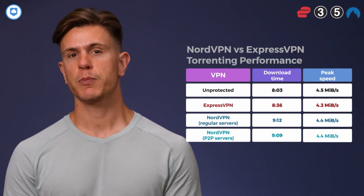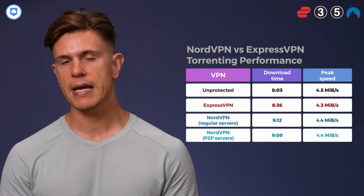Now for the torrenting round, we ran a series of speed tests which included downloading a 2 GB file via a torrenting client. For NordVPN, we ran 2 separate sets of tests so we can see what kind of impact its dedicated torrenting servers have on performance. From the regular speed tests, we expected NordVPN to knock this one out of the park, but that wasn't quite the case. As you can see from the test results on the screen, ExpressVPN beat NordVPN handily.